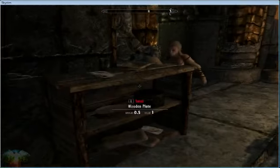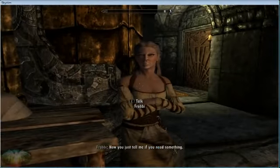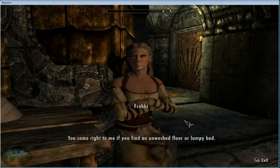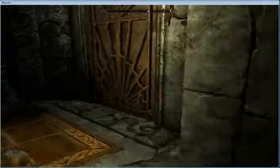Gotta buy him? I'm not gonna buy him. I already got a really nice... Will you just tell me if you need something? Pay me to do it for you. You come right to me if you find an unwashed floor or a lumpy bed.